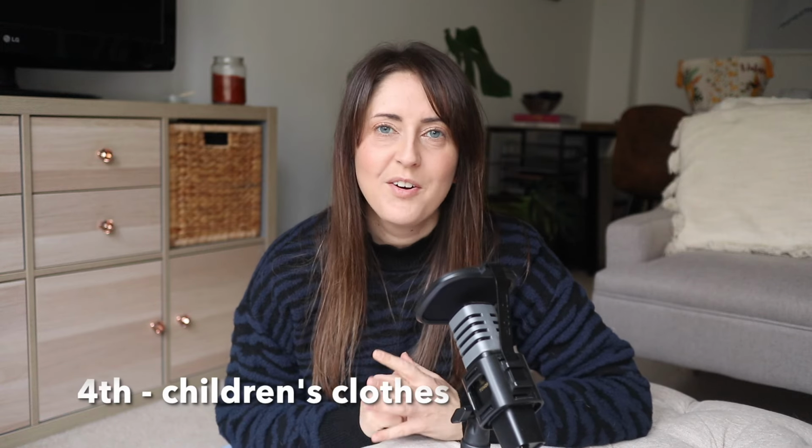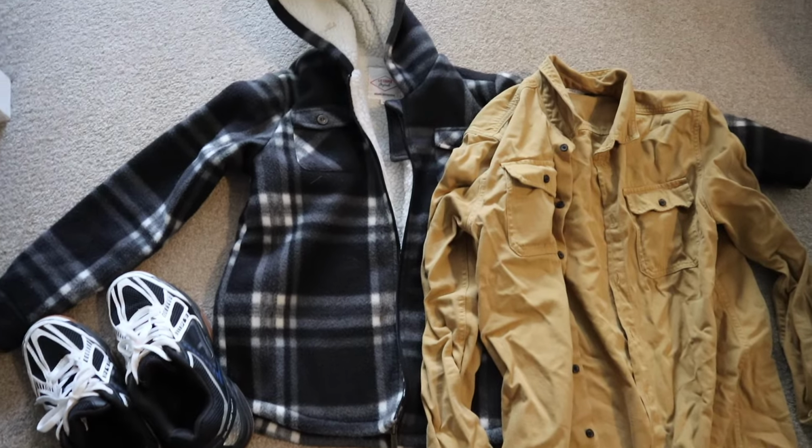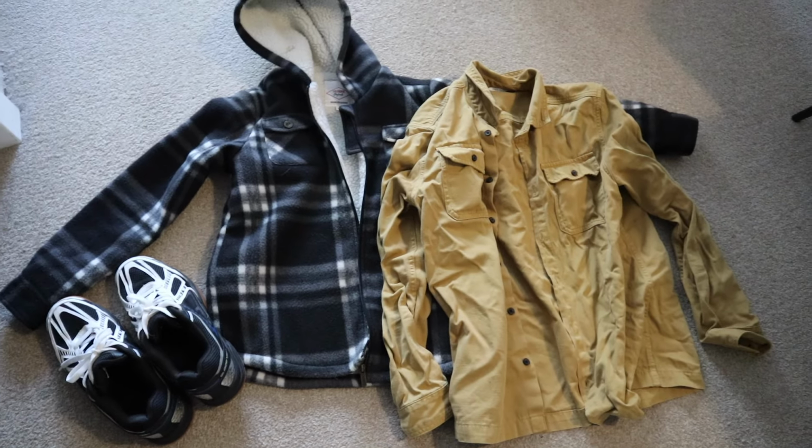For the 4th of January, do you have any children's clothes that you can go through? I tend to do this a couple of times a year because they grow so quickly. Bundle up anything that doesn't fit in the same size and just sell it as a job lot. It's a nice easy way to get some more money for their next set of clothes.